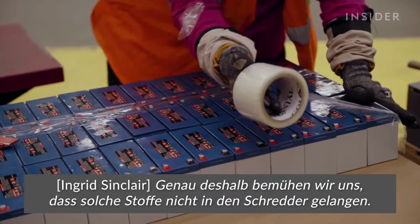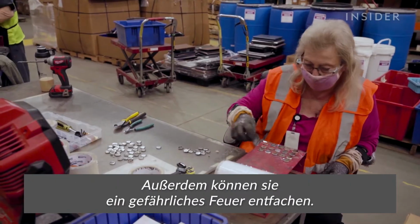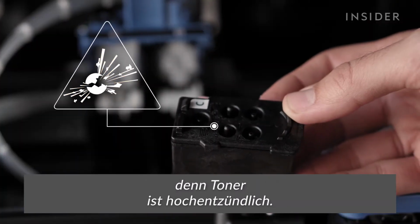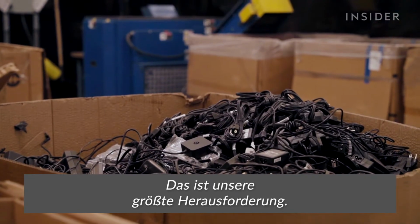This is what we want to ensure does not go into the shredder because this could be really dangerous for fire. If we leave toner in there, I mean, it goes up like nothing. Toner is explosive. And then the plastic acts as a fuel source. That's our biggest challenge.